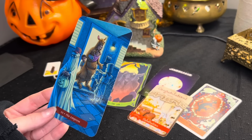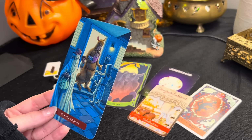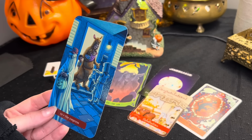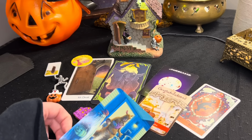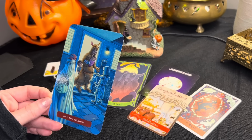Okay, let me just put this together here. So, a clarifier for what was disappointing. I think maybe something creative you were working on, maybe. 1926 could be an important date for you, or important numbers. 1926. A door you opened might have been a little bit of a disappointment.